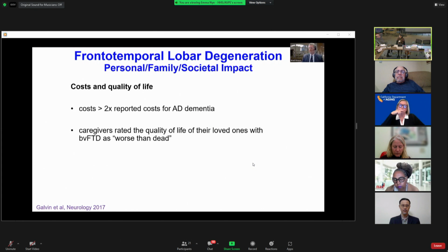The costs are significant. They're at least double that reported for individuals with Alzheimer's disease. And in one study, caregivers rated the quality of life of their loved ones with bvFTD as worse than dead, again underscoring the devastation of this illness.